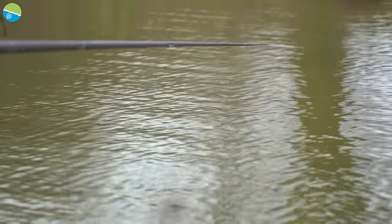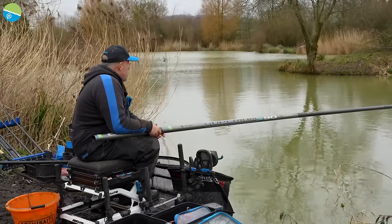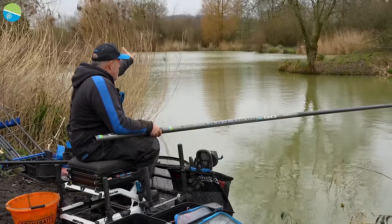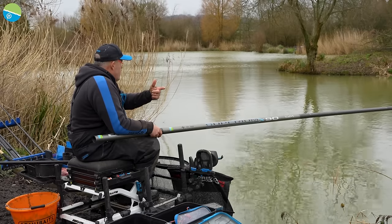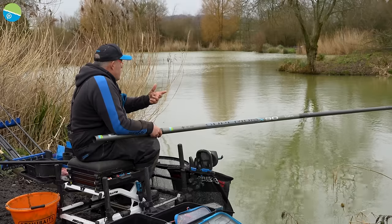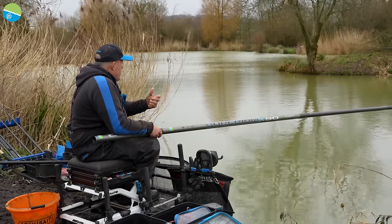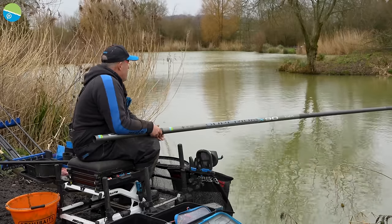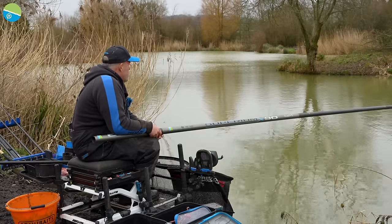I think the opposite banks fish quite difficult. So I've been lucky enough that I think the tow's probably going the same way as the wind over there. On this side, the wind is trying to creep through against the wind. And like I've said in a lot of my videos, it's a big help. You can just let it fish itself. I don't really know. Who knows what's going to happen?